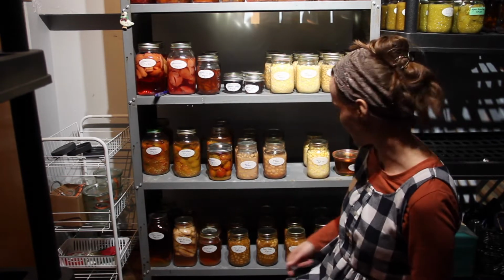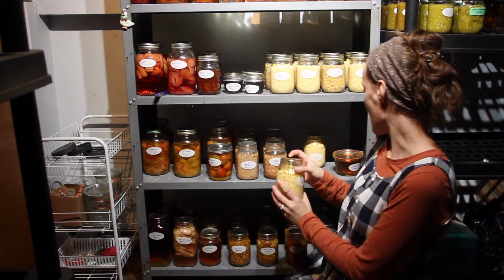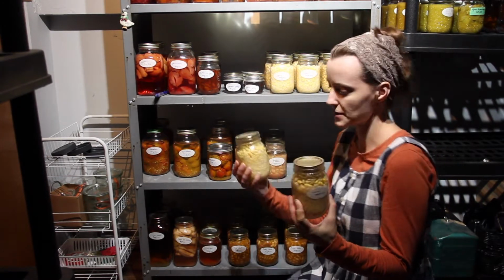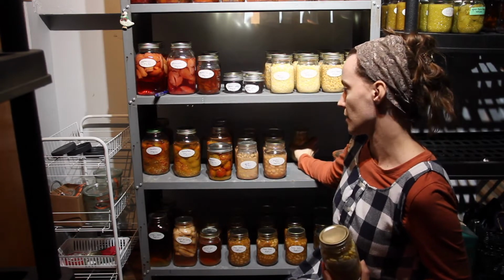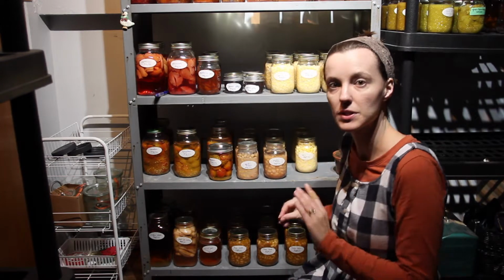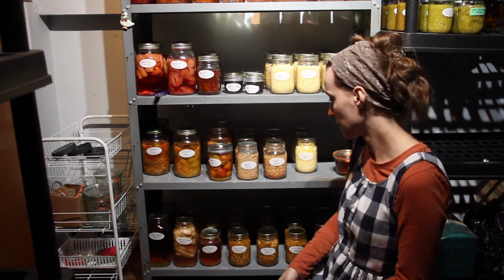I also did 2 more jars of corn. These are just 500 ml size. The corn and the beans were pressure canned, but the tomatoes were just canned using my steam canner.